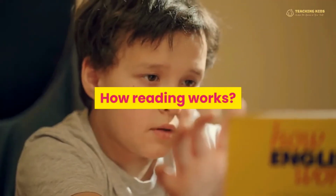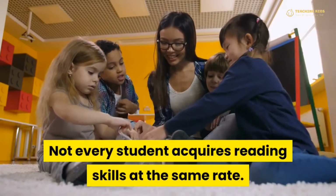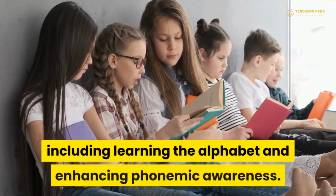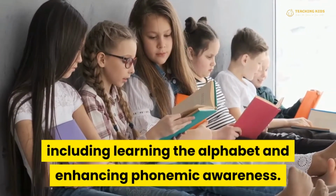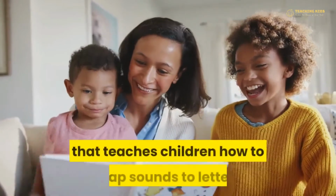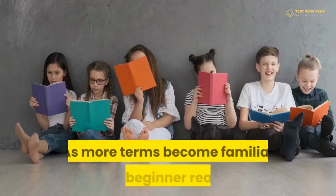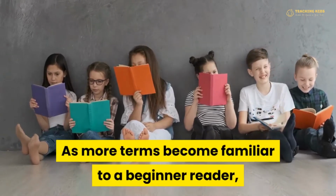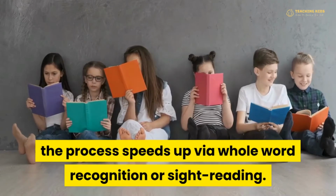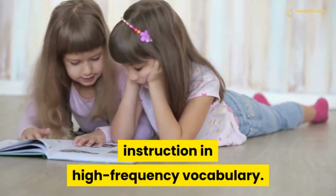How reading works. Not every student acquires reading skills at the same rate. Reading begins with mastering pre-literacy skills, including learning the alphabet and enhancing phonemic awareness. This is followed closely by phonics instruction that teaches children how to map sounds to letters and sound out words. As more terms become familiar to a beginner reader, the process speeds up via whole word recognition or sight reading. This can be encouraged through direct instruction in high-frequency vocabulary.